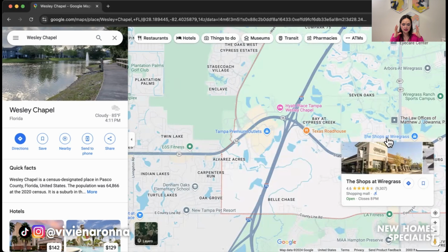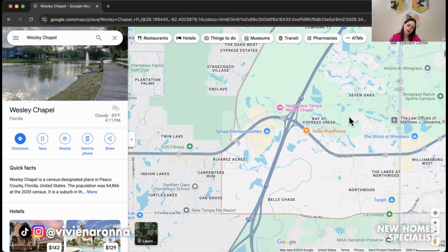I know technically this development was meant to really smooth out the flow of traffic. It's done the complete opposite. Especially during the holidays, all of this Tampa Premium Outlet area is completely backed up bumper to bumper, especially on the weekends. So I would be careful choosing your location in Wesley Chapel, especially if you're trying to cross from one side of Wesley Chapel to the other.